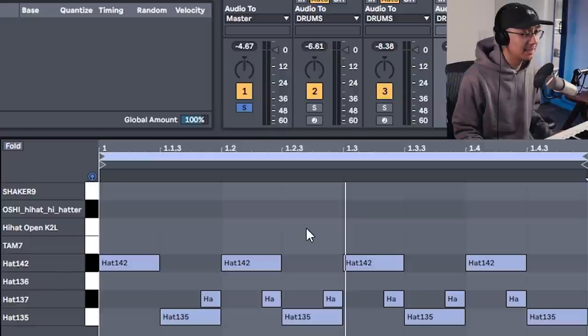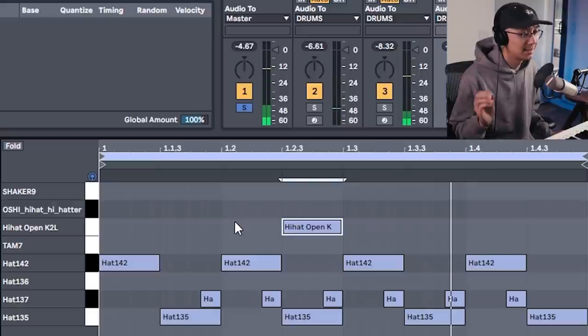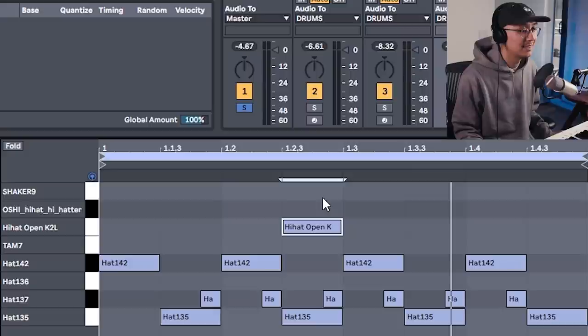And then I'm going to add an additional open hi-hat right over here. It just adds a little more groove when it slides into that clap. Like that. Adds a nice groove when you have a nice little open hi-hat that slides into that clap.